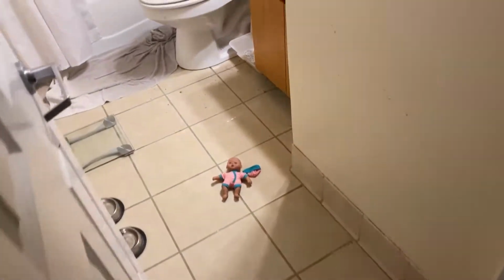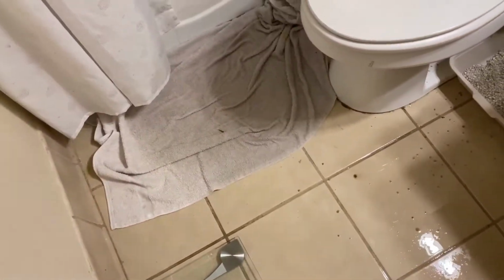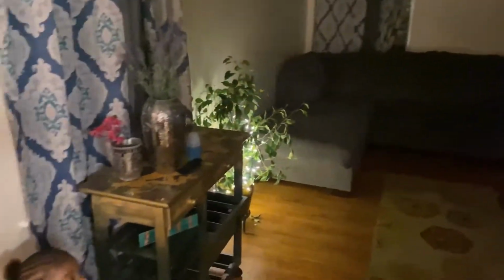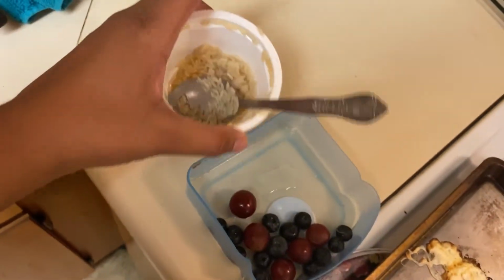I had to clean up this mess in the bathroom. The cat and I came in here, used the bathroom. Wet. And I have to stop the tub. So they're gonna eat their food and watch TV. I'm gonna do the same. I'm probably gonna eat the rest of his pizza, the rest of his grapes, and the rest of his rice. And pour me up some wine because Lord Jesus, it's been a long day.